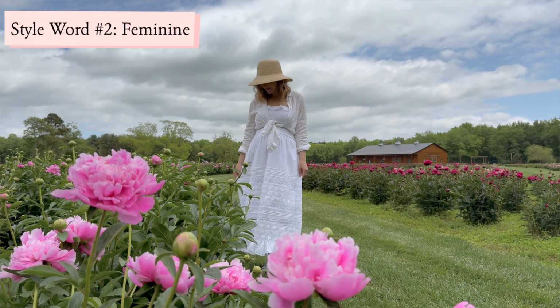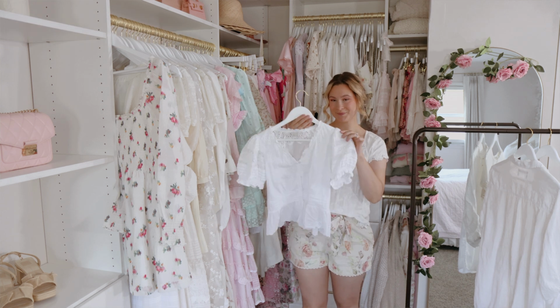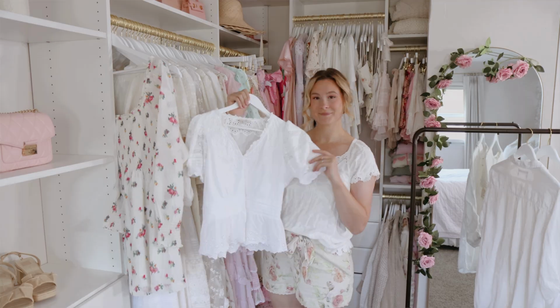Next, I would use the word feminine to describe my style because my whole style expresses femininity. My closet is full of feminine silhouettes, puff sleeves, soft colors, everything feminine. It's just the entirety of my style, I would say.